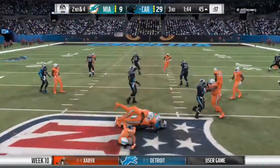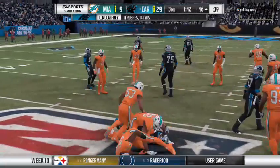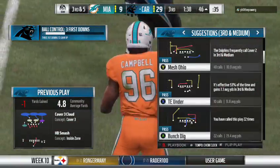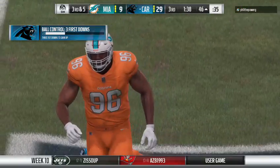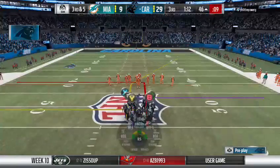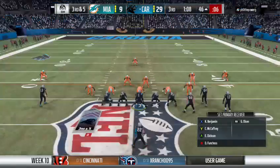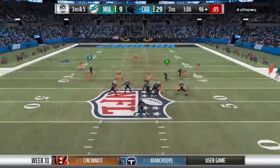This is McCaffrey, and maybe a measure of revenge there. He's had his way in this one, but this time they get him behind the line. And they'll lose a yard that time, and that's going to lead to a third down. The Panthers on third down, just 1 for 5 to this point. This will be 3rd and 5.